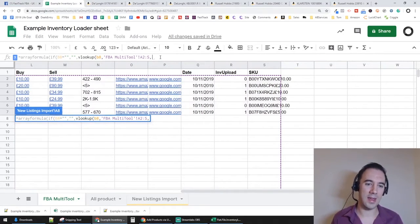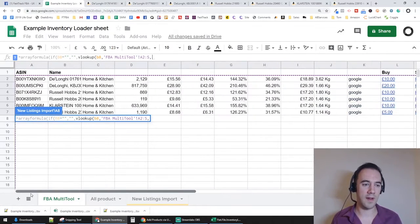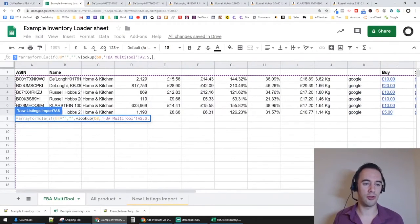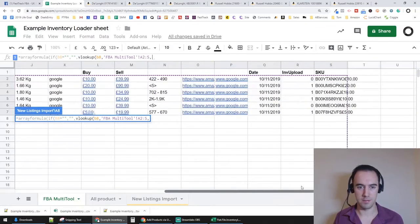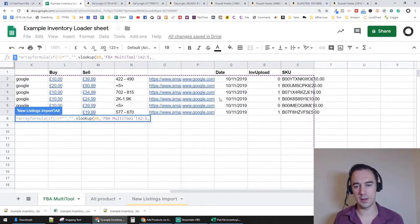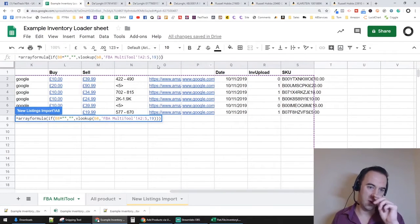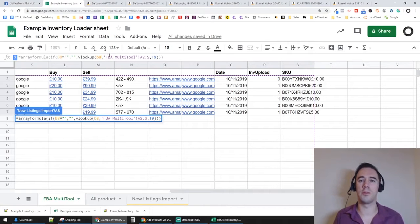And then, once you've found that value, which is here, we need to count how many columns across it is to get the information, the SKU. So we're going to say 1, 2, 3, 4, 5, 6, 7, 8, 9, 10, 11, 12, 13, 14, 15, 16, 17, 18, 19. 19, close, close, close.